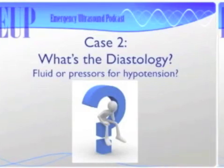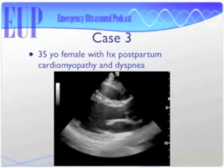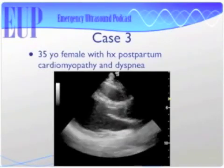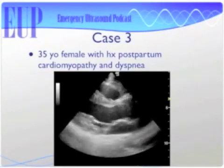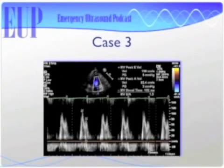All right, case 3, 35-year-old female with history of postpartum cardiomyopathy and dyspnea. So here we've got a parasternal long axis. See EF good, bad, normal. EF good and normal are the same thing. Pretty good. Pretty good, yeah. Mitral valve inflow. Looks normal to me. E greater than A, normal. All right.